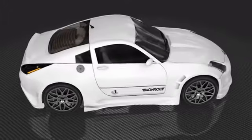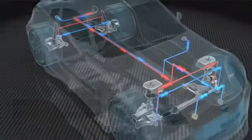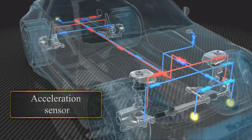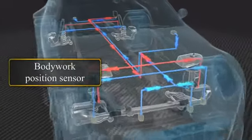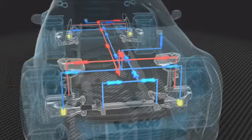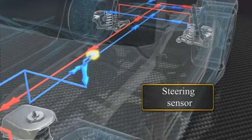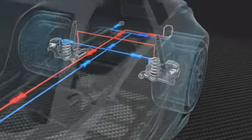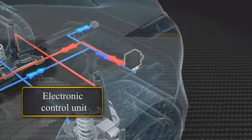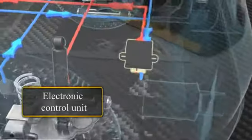To do this, the CCES system analyzes information from its different sensors. 3 acceleration sensors, 2 front and 1 rear. 4 bodywork position sensors, located near each of the wheels. And a steering sensor in the steering wheel. This data is analyzed continuously every 6 milliseconds in the system's electronic control unit, which decides the correct force to be applied to each damper.